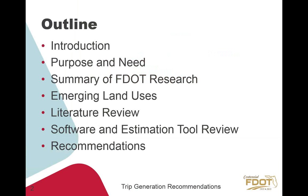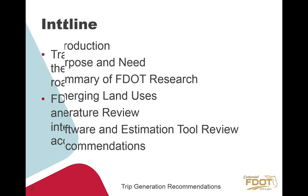I'm going to begin by providing a brief outline of today's presentation, which will include an introduction of what we've done, followed by the purpose and need for the report. Next, I'll summarize the recent FDOT trip generation, pass-by, and internal capture research, as well as a summary of emerging land uses, the review of related literature and software, and our overall research recommendations.